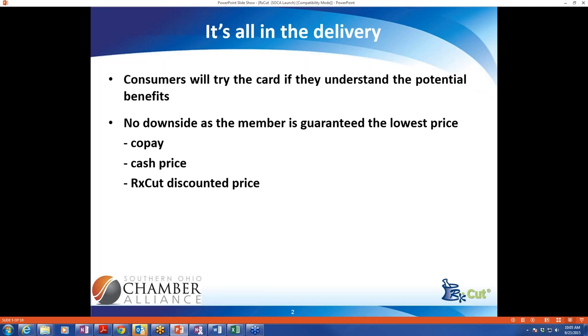The members are always guaranteed the lowest price, whether it's their insurance copay, the cash price at the pharmacy, or a significantly discounted price. They're always going to pay less. So if our price is $7 and your member goes to Walmart and it's a $4 generic, they pay $4. Now, we don't get any revenue and you make no commissions on that, but that's okay because the member always wins.